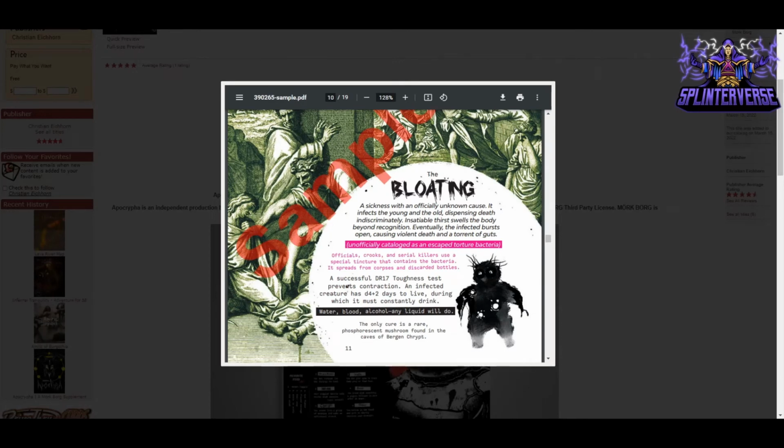So let's look at the bloating, one of the diseases here. It says a sickness with an officially unknown cause. It infects the young and the old, dispensing death indiscriminately. Insatiable thirst swells the body beyond recognition. Eventually, the infected bursts open, causing violent death and a torrent of guts.